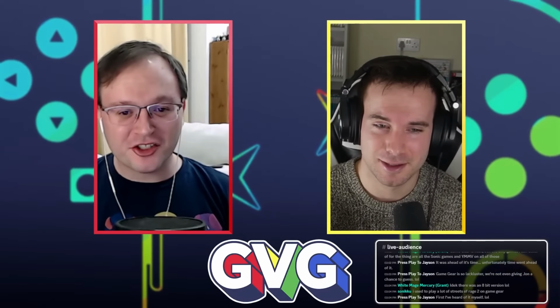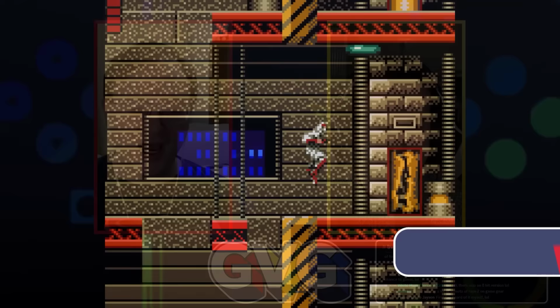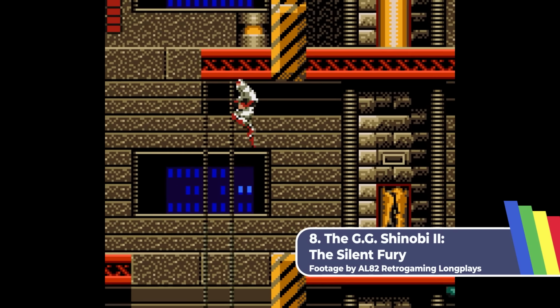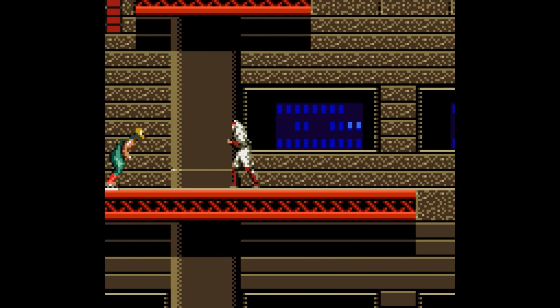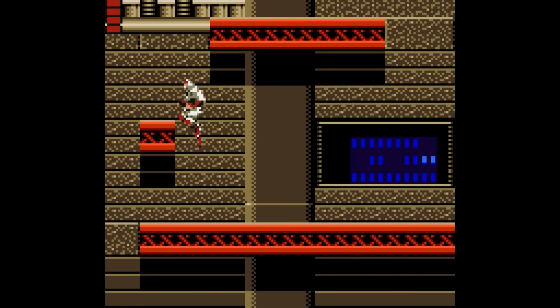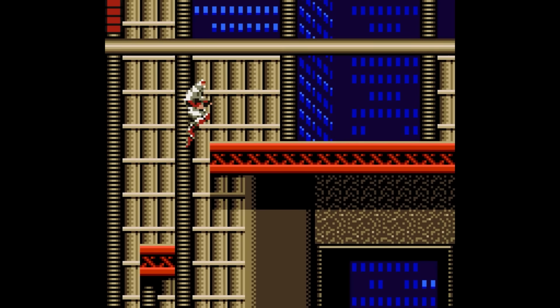The Game Gear Shinobi 2, The Silent Fury, at 118 points. An original Game Gear exclusive version of Shinobi that was sort of shown as a highlight of what the system could do. Yeah, very cool at the time. If this hadn't made the list, I think there'd be some shenanigans because this is for sure one of the best Game Gear games.